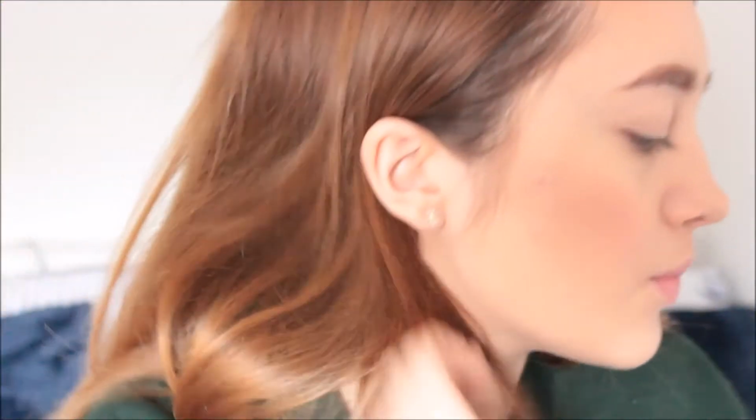But for now we are going to move on to the eyes, which is one of my favourite bits because who doesn't love a bit of eyeshadow?